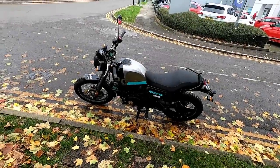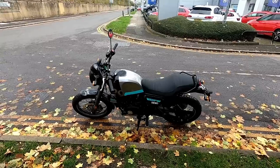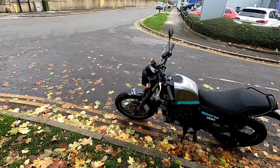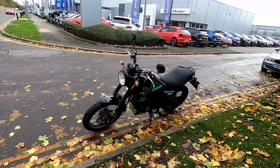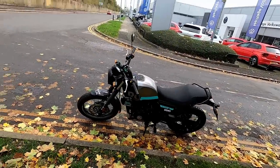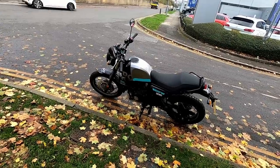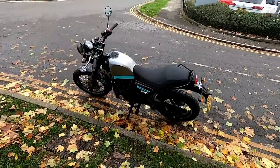What do we have here? This is the Royal Enfield Scram 411. It's a Himalayan Scram 411. So this is their demo version. This is quite a new bike out. The seat height is about the same. I think it's actually supposed to be fractionally lower. I'll tell you what, the seat is actually very comfy. I've only driven it from just down the road to here to put the cameras on. Seat very comfortable. I think the ground clearance on this is a little lower than the Himalayan, but only fractionally.